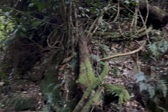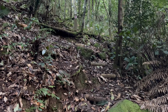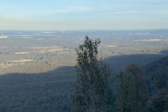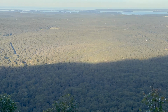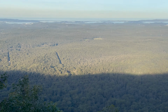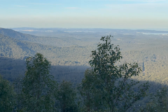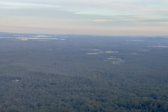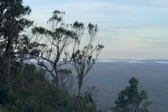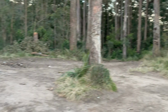I've got water for camp, but I'm lugging 4 kilos up here now. Anyway, it's not too far. So this is Heatons Lookout. I'm guessing Newcastle's up there somewhere. Alright, I've arrived at camp. It's a bit shitty. 4WDs have been using it. There's rubbish everywhere. However, it'll do me for the night.